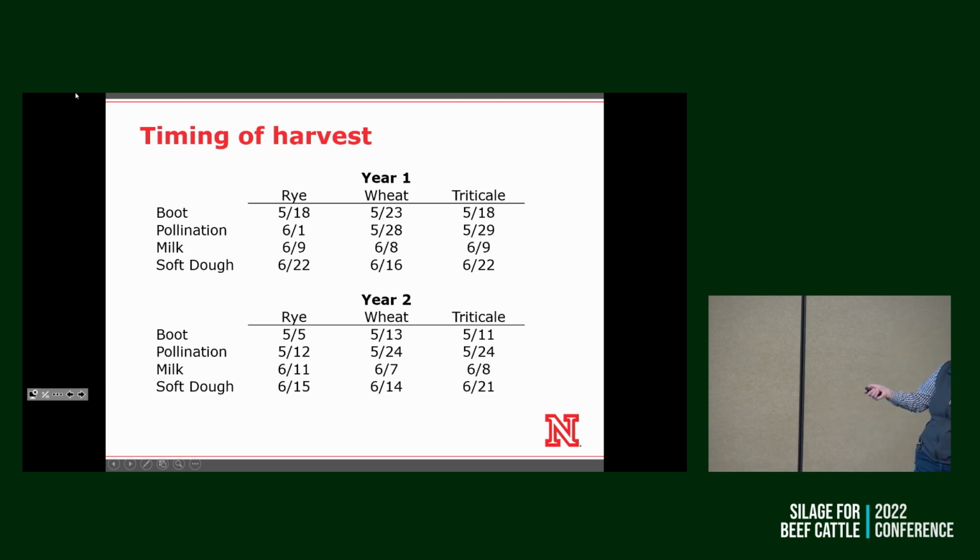Okay, so a couple other things that's interesting. So first year, we really didn't harvest different dates for rye and triticale. Wheat was behind by about 5 to 7 days in the first year. And then as it went through the stages, it actually got ahead. Same thing happened in year two. It started out behind and it got ahead. So we actually had a more collapsed season in terms of harvest. So if you're looking for a window to harvest, this one's going to be a little bit shorter for wheat than it was for the rye and the triticale.